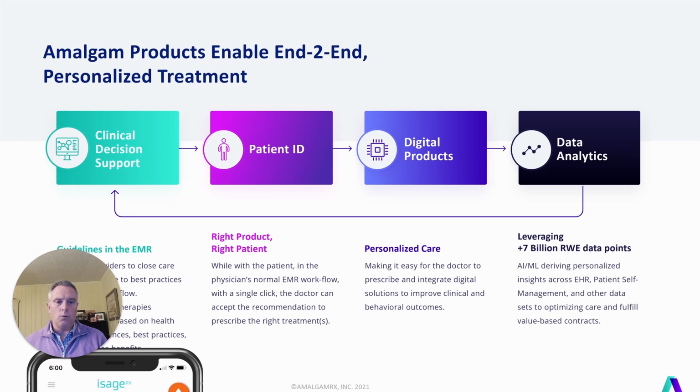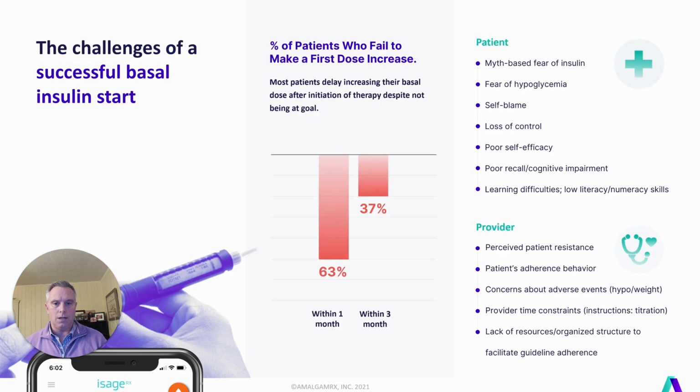When you think about Amalgam, we really have four core technologies or products. The first is decision support, where we're helping doctors adhere to evidence-based guidelines. The second is patient ID, where we're helping providers understand which products are right for which patients at which time. Third are our digital solutions, where we're helping providers extend their clinical voice beyond the four walls of the healthcare system and support their patients remotely. And then lastly, our data analytics, where we're taking all of the information about patients that we're gathering, analyzing it, and then using it to move from population-based guidelines to personalized recommendations.